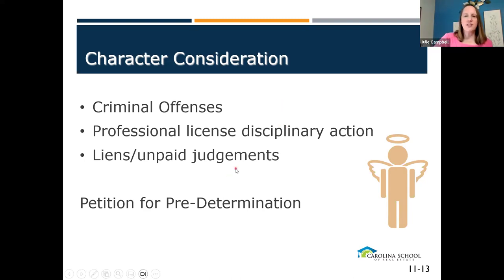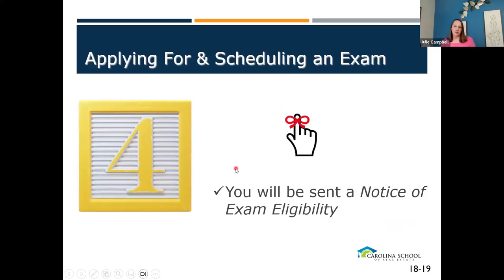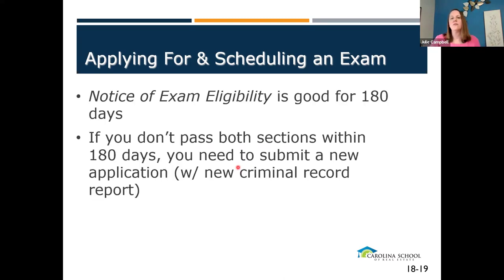So we've gotten our notice of exam eligibility. We're ready to apply. Remember, you submit your application and then you wait. This is where Elaine and I get the most phone calls: I've submitted my application, but I haven't heard anything from the Real Estate Commission. It takes 5 to 7 business days, you guys, to get your notice of exam eligibility. So you've got to be patient. You submit it, you'll get verification that you submitted it, and then you wait. Once you get your notice of exam eligibility, then you can contact the venue.